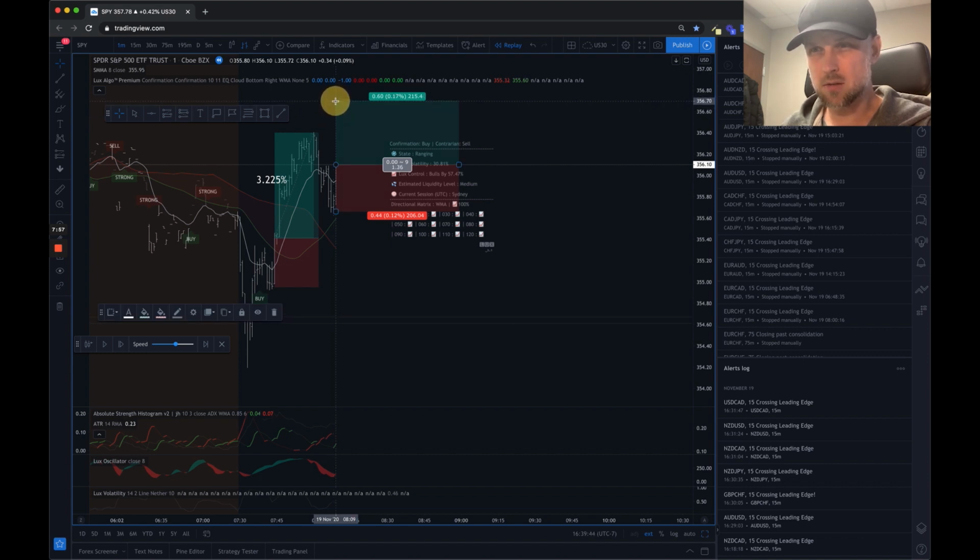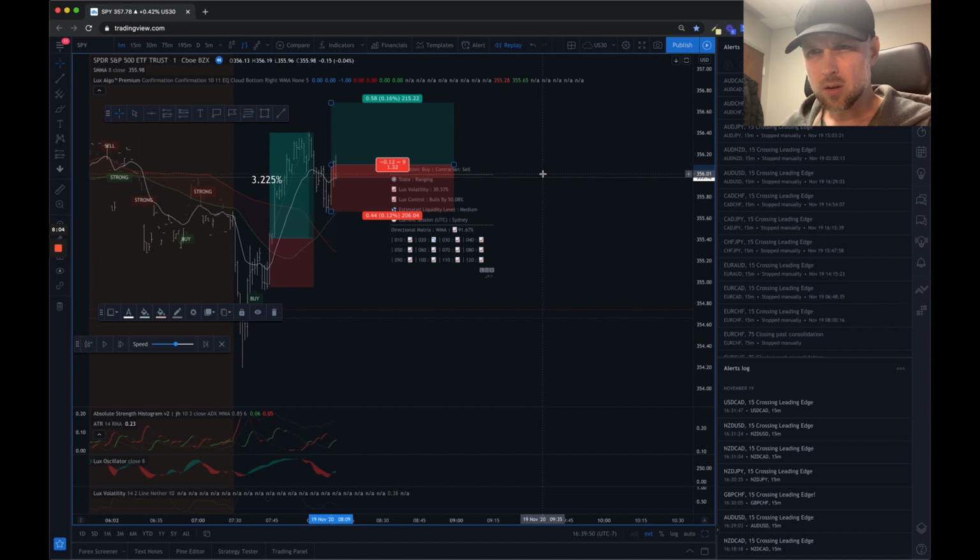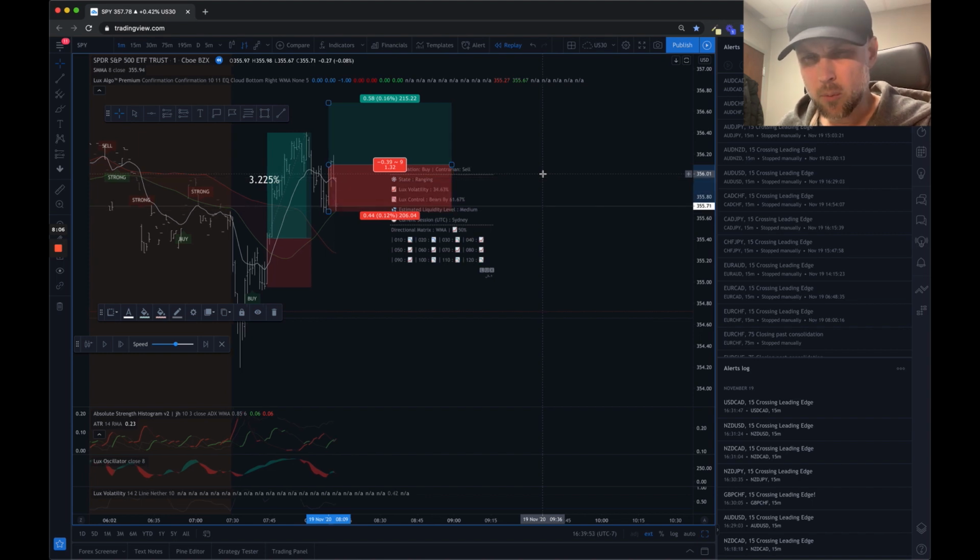1.33, right in there somewhere. And we advance, see what happens. All right, so we're now below the smooth moving average, got strength in the bears, we've lost strength in the bulls, so I'm actually closing out right here at a 39 out of 44.